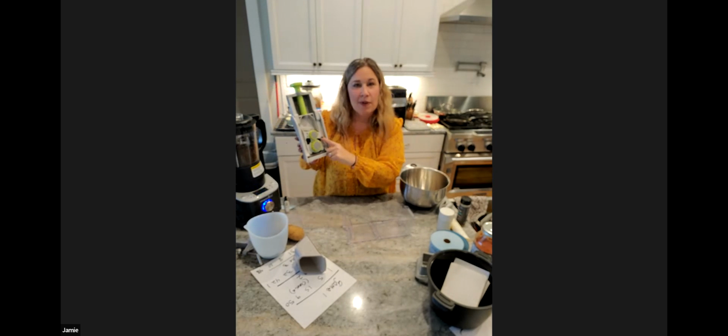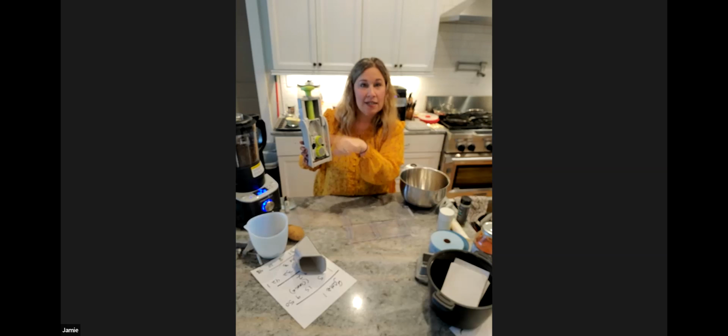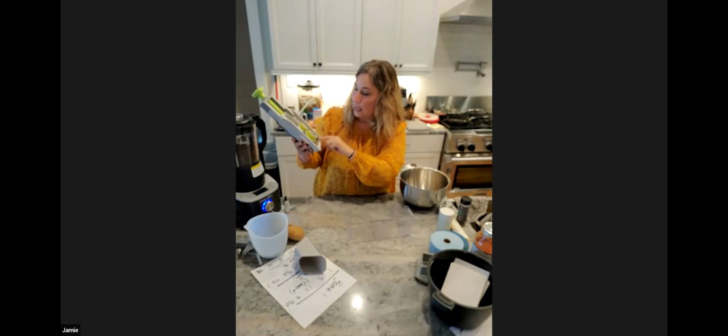What we're going to do today is we're going to make some French fries on the French fry setting. You can also slice, so I'll show you that option as well. And then we have a julienne cut, so it's going to be thinner to do that. Your numbers go from 0 all the way up to number 8.